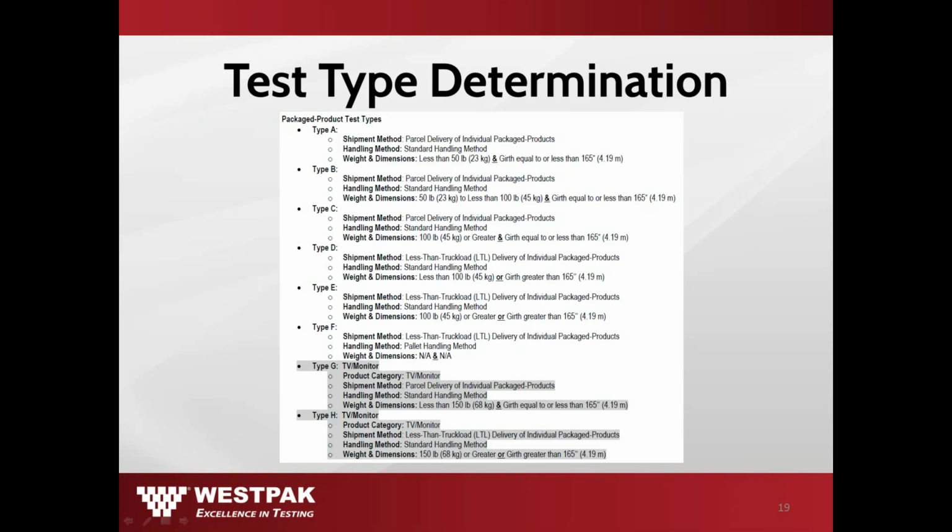All of these test sequences will include similar tests. For example, the parcel shipments types A through C and G for TVs will go through conditioning, drop, vibration, and compression testing. Tests like concentrated impact and bridge impact may also be conducted depending on the test sequence. If your product is liquid, it's required that it will go through the same leak test as the OB procedure.